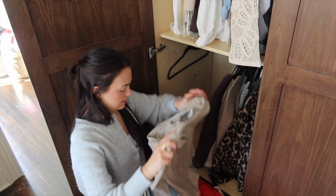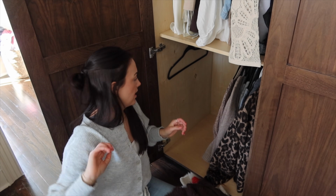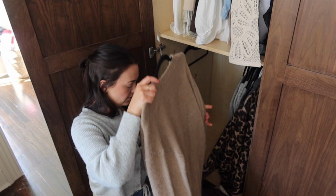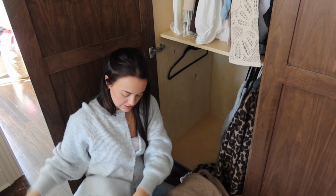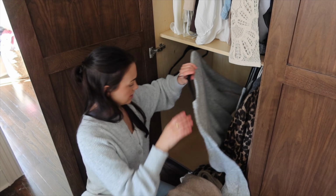This is definitely winter. This is a donate. Didn't wear that. This is really good for summer with white jeans. It's like an open knit. This one is hot. This is a winter sweater. Another Suzanne. My Nantucket sweater. I love this. I'm gonna go back to Nantucket this summer and I will be packing that. This could be a summer sweater.